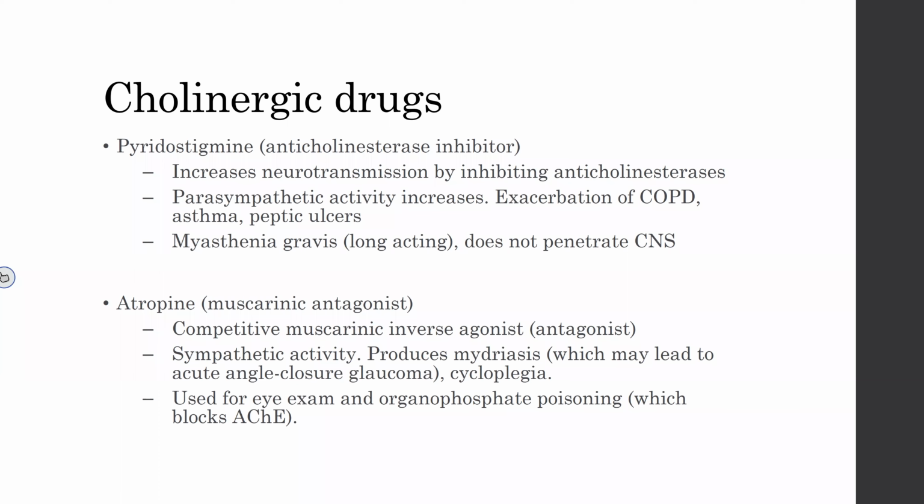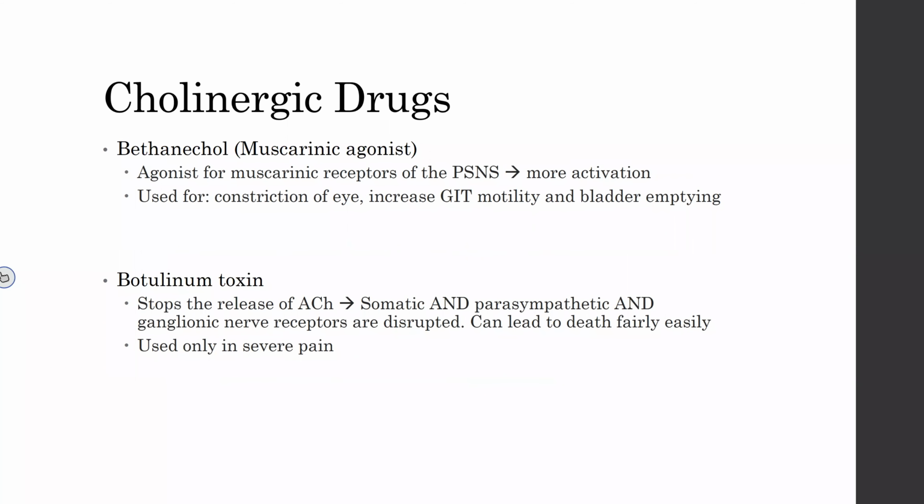And organophosphate poisoning we'll look at soon, but that blocks acetylcholinesterase, so that leads to too much acetylcholine, too much muscarinic activation. So if we have an antagonist, we can stop it. Cholinergic drugs, so there's bethanechol, which is a muscarinic agonist, so it's the opposite to atropine, so it leads to more activation, and if you read what it's used for, it's just when we want more parasympathetic system going on.